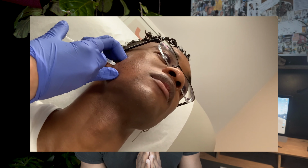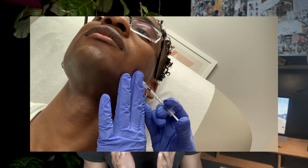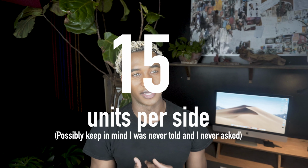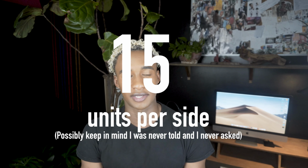So the first time I got Botox in my masseter, I don't remember the exact units, and I don't even believe she told me how many units I was getting, but I just know that it was around $300. If you say Botox per unit is like $11 and then divide that into 300, then you'll get this number. I'm not sure what the number is. But yeah, that's what I got the first time I got Botox in masseter.